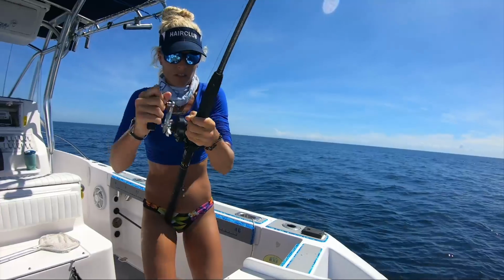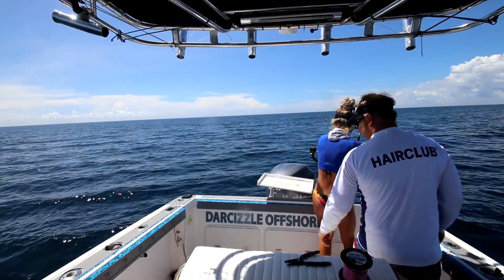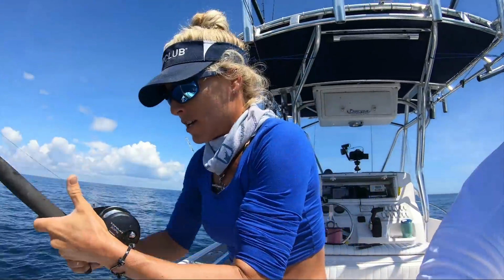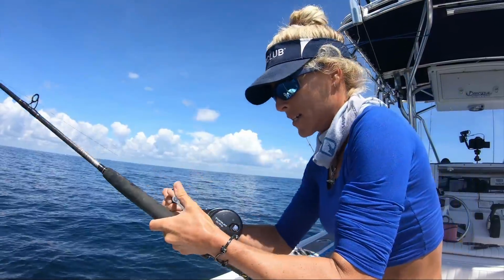Get him up, Sizzle. All right, get ready. All right, we're at the next spot. Moved on from the heavy current area or the deeper water and just trying different spots.